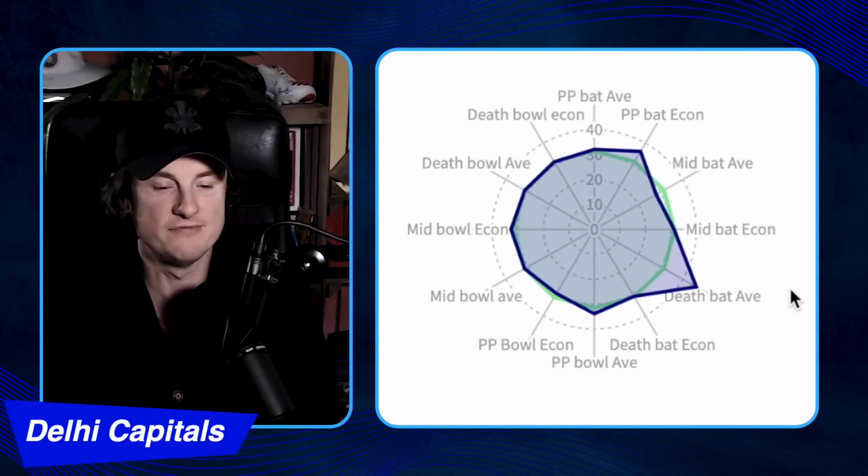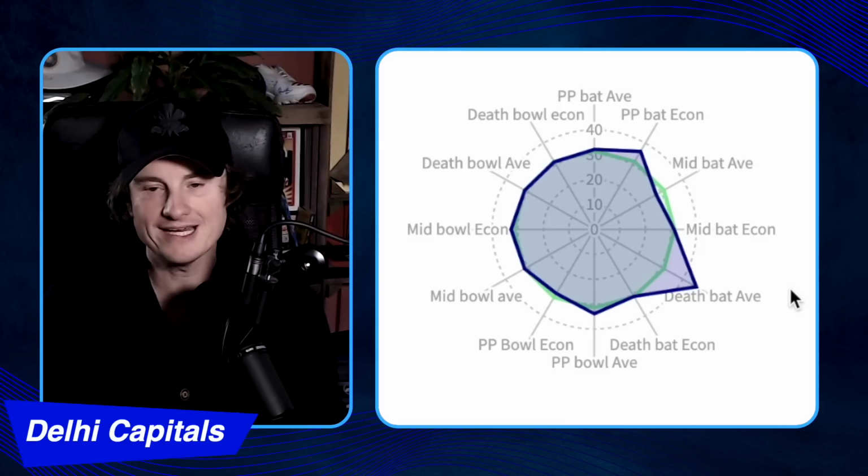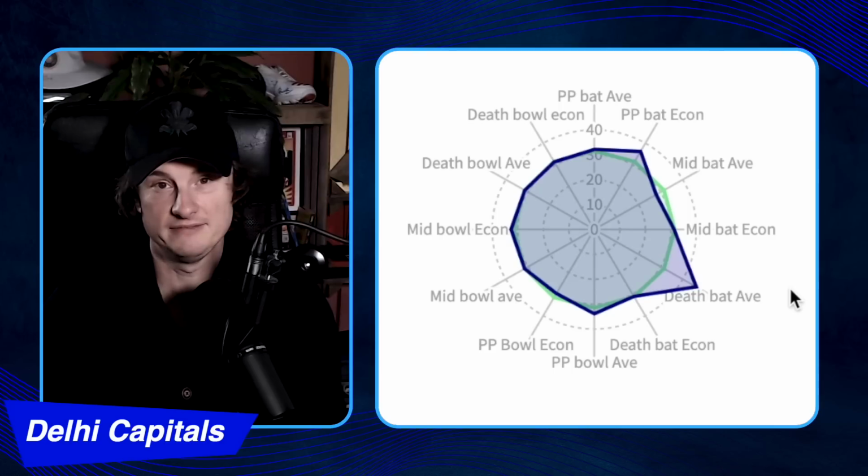And I did have a brief look at their record. It wasn't like they lost that many close games, but all in all, I could see why they didn't want to make that many changes. They got rid of Shardul, which I think makes sense. He didn't really fit their side.